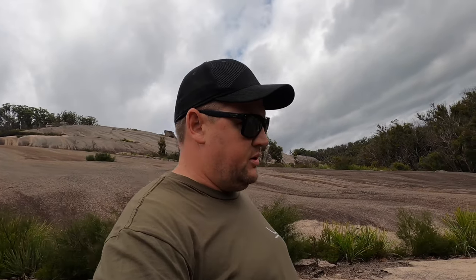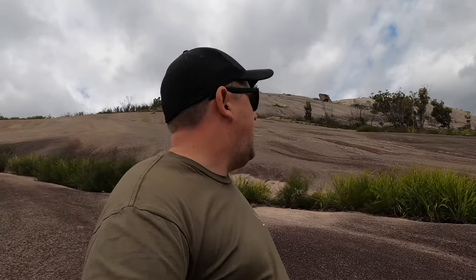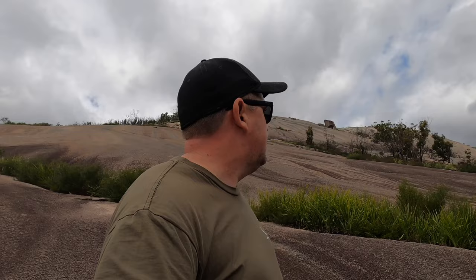Yeah, so just coming back down the hill now. It's steep, hey? Borderline stopping yourself from having to run, eh? That's how steep it is. So I wouldn't want to know what it's like up further. But yeah, would definitely come back here and probably camp and have a crack at doing the whole thing.